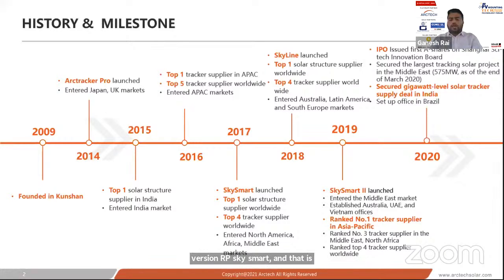And in the same year, we became the number one tracker supplier in the APAC region. And in the last year, we listed the company on the Shanghai Stock Exchange. And in the last year, we received 2 big projects. One from the Middle East, 575 megawatt, and another project we received is gigawatt scale in India as well.